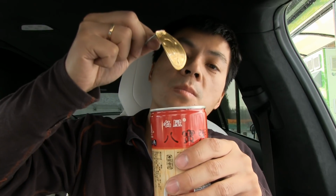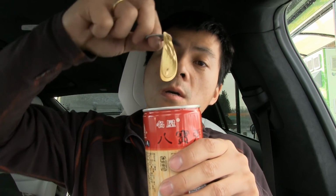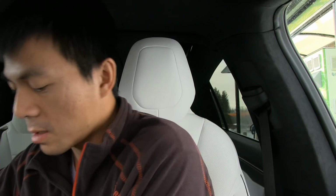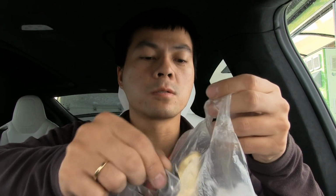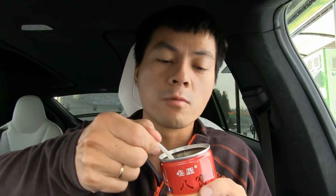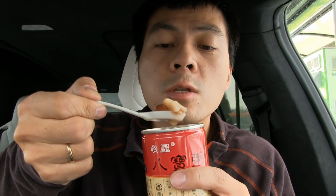Oh, hang on. This is always troublesome. You have to let it drip, and then, okay. Let me put it here, and I always have this bag for trash. Oh yes, and then you just eat it right off the can like this. It's just some beans.